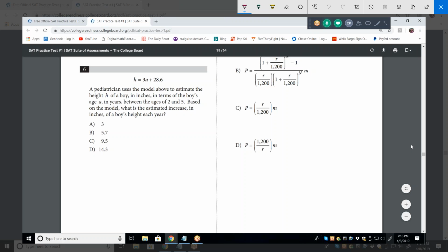Notice what format this is in. Y equals mx plus b, right? What's m? Okay, what's slope mean? Yeah, it also means the rate of change. That's the rise over run.